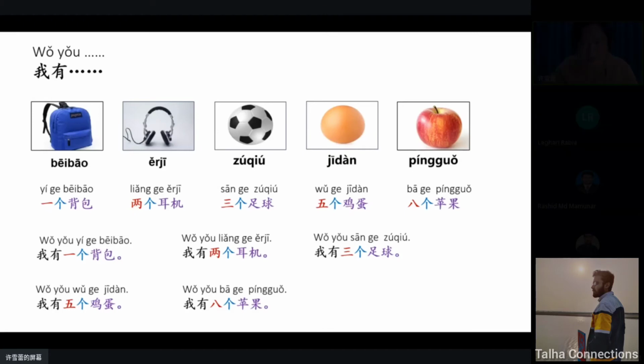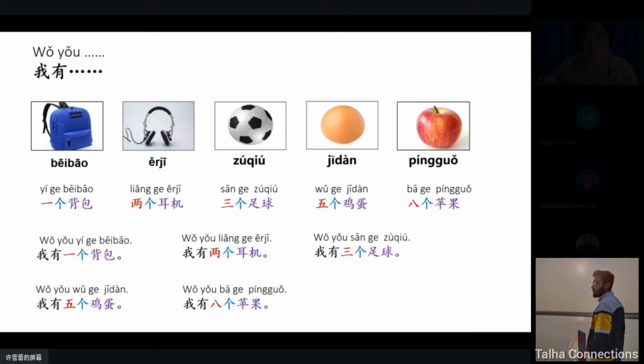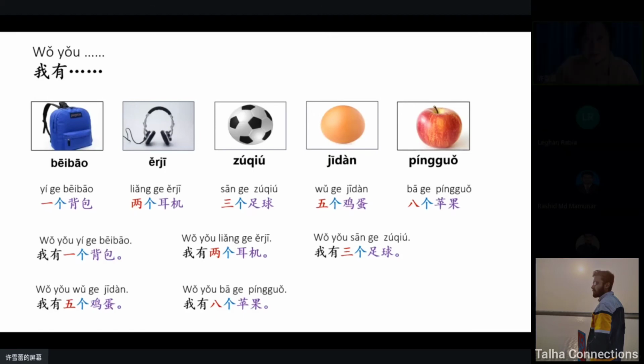Someone keeps asking about yao. All right. Yao is used to replace one only in talking about like phone numbers, room numbers. Got it? Maybe when we talk about phone numbers, I'll mention it again.